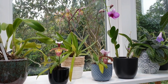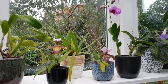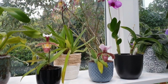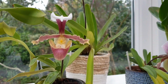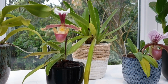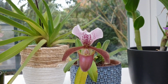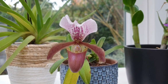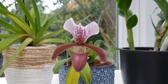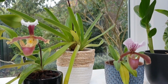So just looking at some miniature Paphiopedilums in bloom here at the front and a larger one at the back. The one at the front on the left here is Paphiopedilum coccinea. Very cute little miniature species. And next to that, Paphiopedilum Doll's Cobalt, which I think is a primary hybrid. Not too sure what's in it. I think might have Charlie in the background, but not too sure.